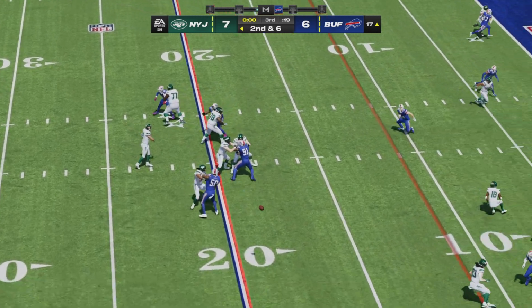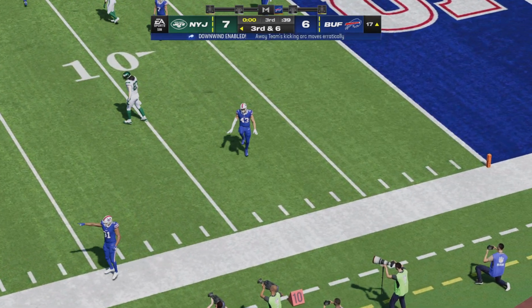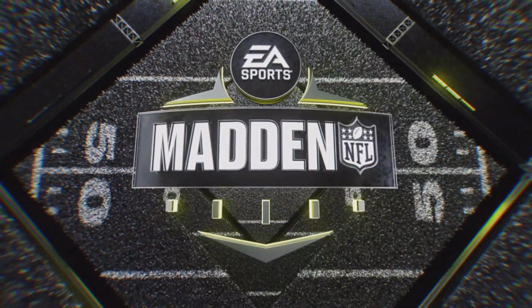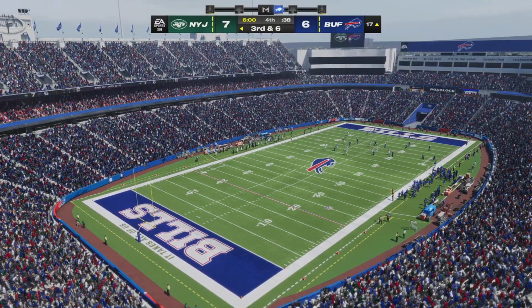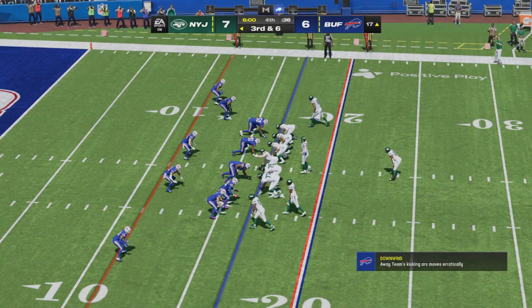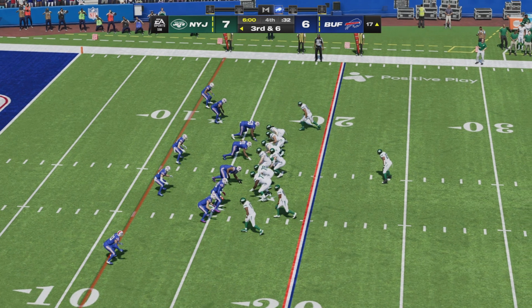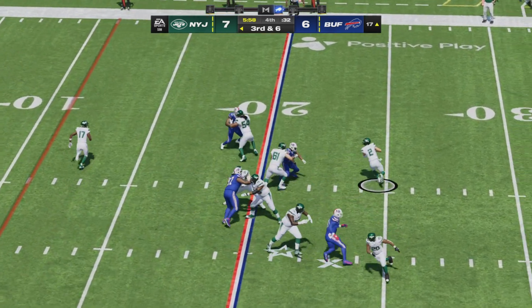Here's Wilson. And that one not to be. It's incomplete. So they couldn't hook up as time is now run out on this third quarter of play. Back now in Buffalo. This offense so far on third down, they've only converted once in 4 tries. This will be 3rd and 6.